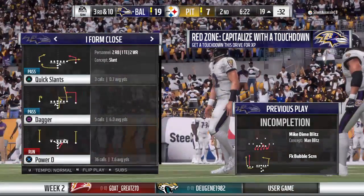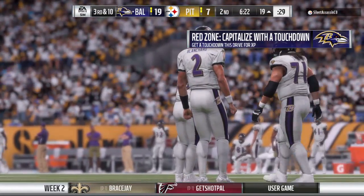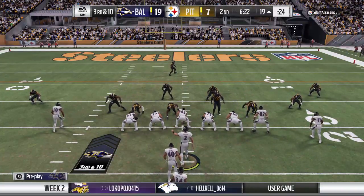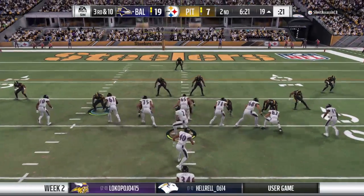I like where their headspace is, though. I really like the thought process, right? You got a guy who's already scored one. You want to go back to him, continue the hot hand, and make them adjust to you defensively. I like what they were trying to get done, even though they weren't successful.